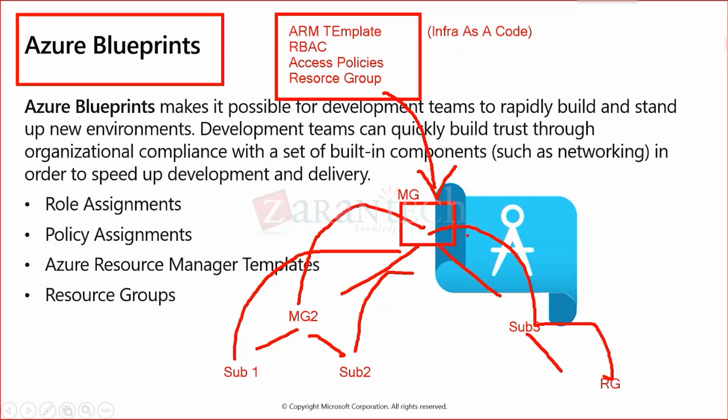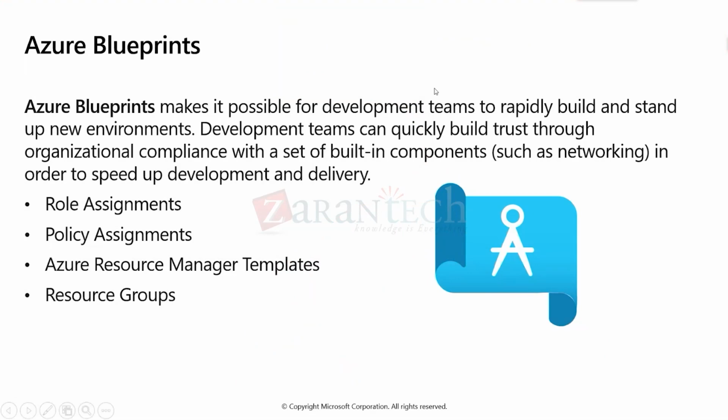They can quickly build and trust through organizational compliances with a set of built-in components. And they will help you to speed up your development and delivery, like your role assignment, policy assignment, ARM template, resource group, everything together. So blueprint also will help you to do the same.